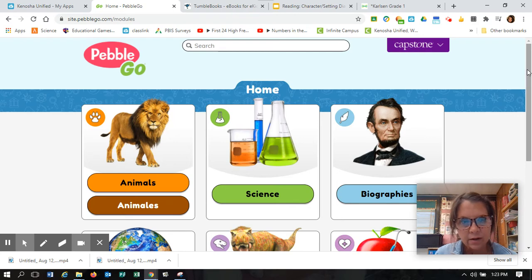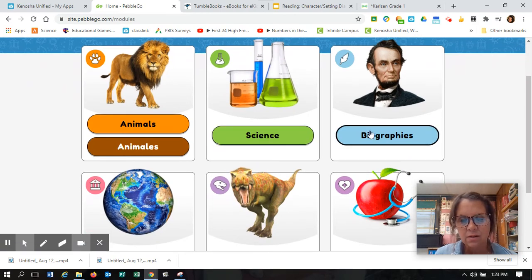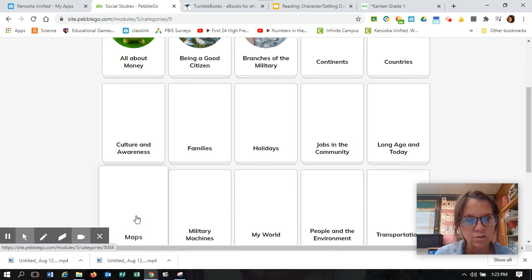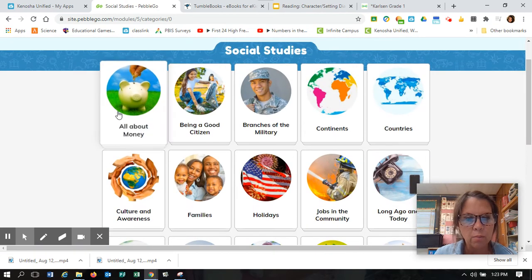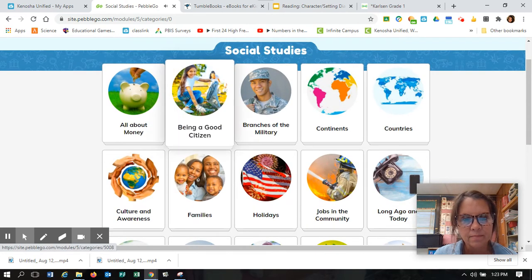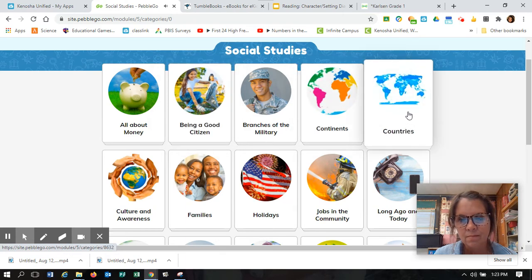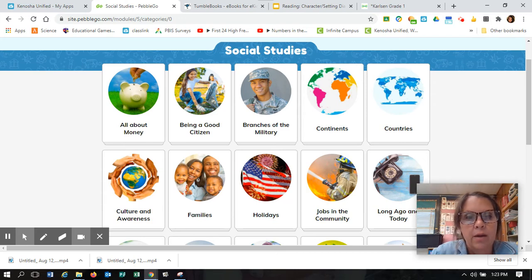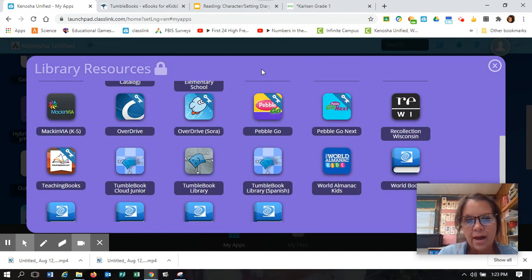icon there. So in here in Pebble Go, you can learn about science, biographies, which are stories about people. You can learn about the world, so like in social studies. You could learn about money, being a good citizen, jobs in the community, holidays, families. So you could click into one of these subtopics and explore some information and put that information into your brain. And the more information you put into your brain, the more you're going to know about the world, and that will help you. So yeah, so again, Pebble Go is another app you can go into that's in library resources.